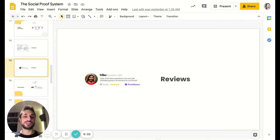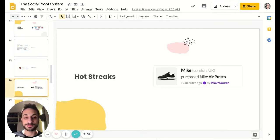The key, of course, is to make the reviews personal and targeted by including the first name of the person, the location, and a picture of the reviewer. This definitely helps build trust that the review is actually a real one and not a fake. Where would you display a notification like that, a message like that? Of course, in your product pages and landing pages. And yes, this definitely makes sense.